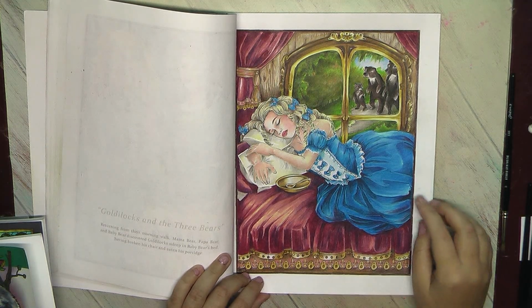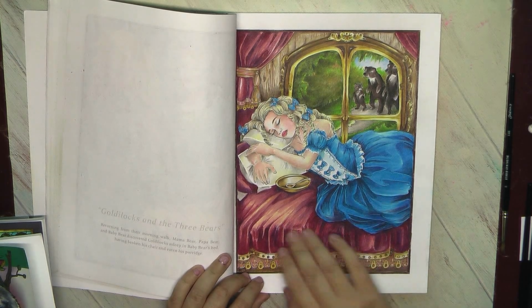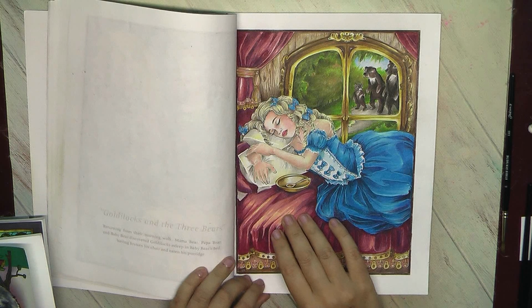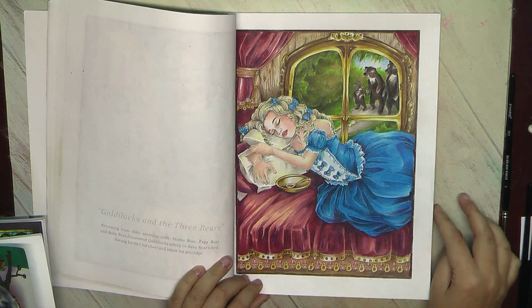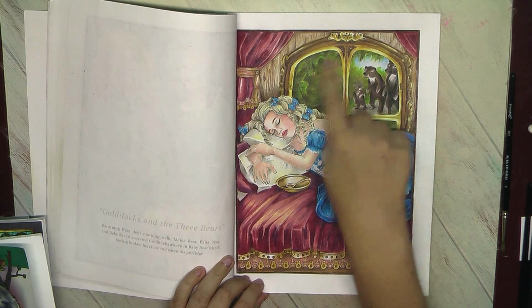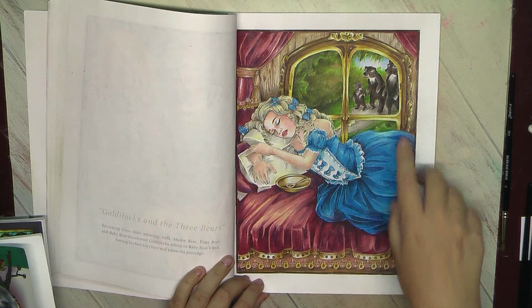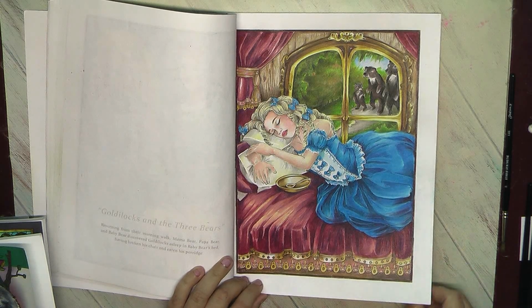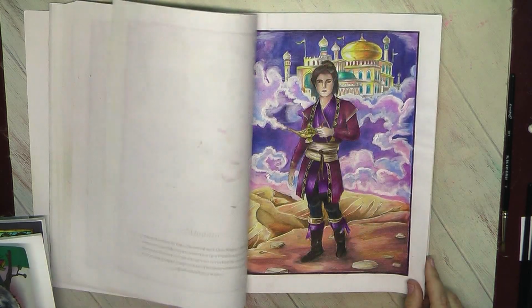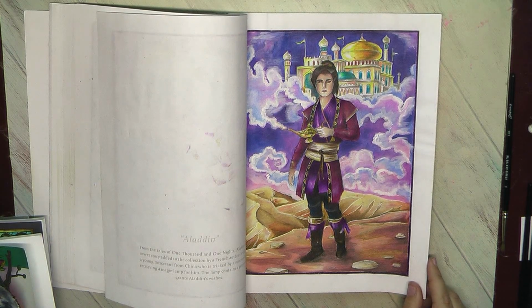But I think that here her blue dress definitely looks nice together with the rich wine red bedding inside of the Three Bears' house. Again here I used a little bit of Prismacolors on the green area behind the window, and the rest was made with Polychromos. Polychromos behave a little bit better on this paper compared to Prismas, at least for me.